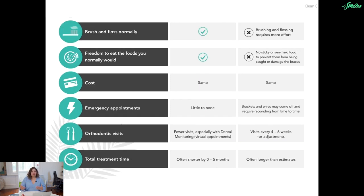What about brushing and flossing? You continue that as normally. There's no change required. What about the cost? Well, the cost is actually the same in our practice when it comes to different appliances. The wonderful news is you're not going to have as many emergencies, right? Your orthodontic visits aren't as frequent because we use virtual 3D tracking every week for you, and I'm going to explain that a little bit later.